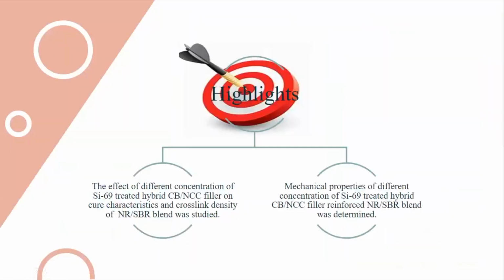This study highlights the effects of different concentrations of silane-treated hybrid carbon black and CC filler on cure characteristics, crosslink density, and mechanical properties of the natural rubber SBR blend.